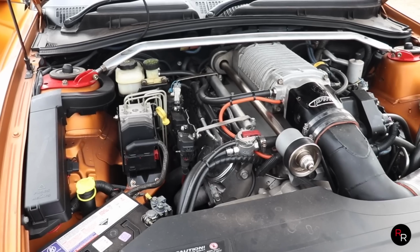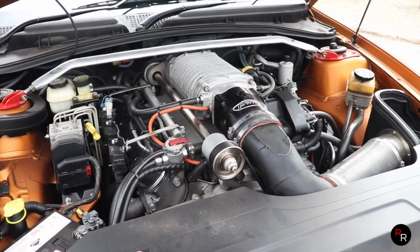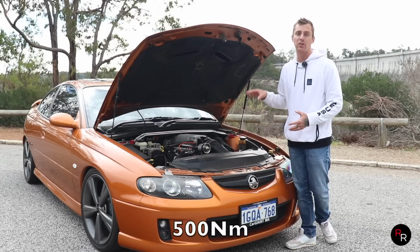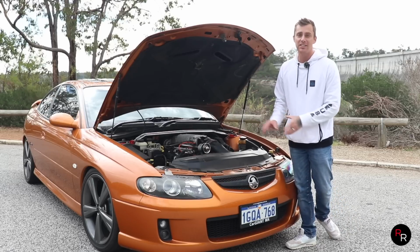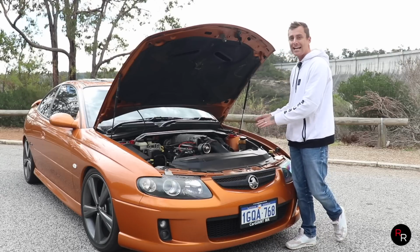Now, this car has a 5.7 liter naturally aspirated V8 engine, and this from factory pumped out around 350 horsepower and 369 pound-foot of torque. Of course, this particular one is not stock. And unfortunately, this is a traded-in car that I've got from a dealer, so I'm not sure exactly what's been done to it.